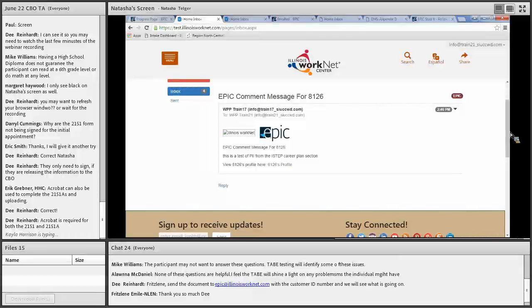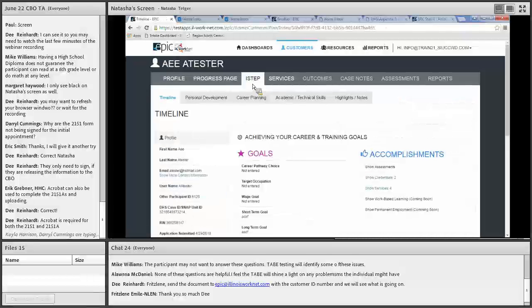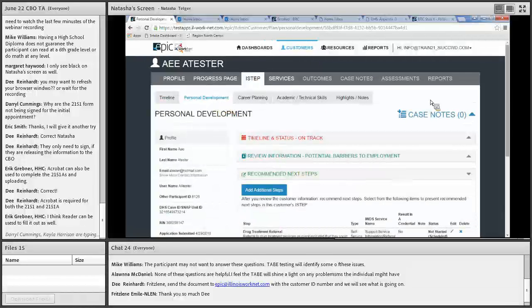Okay. So then the other piece of information that a person had asked about is, where do you report or record any services that a person has, and supportive services, I should be more clear on that. We do have a tool in the iStep, and we had updated this. It's the personal development piece.